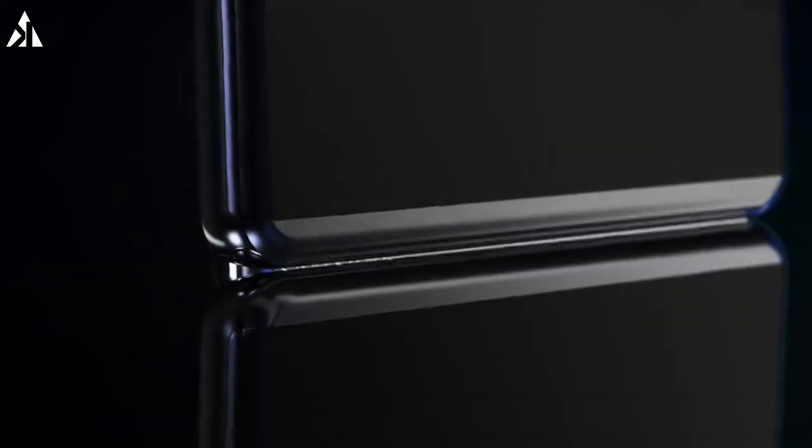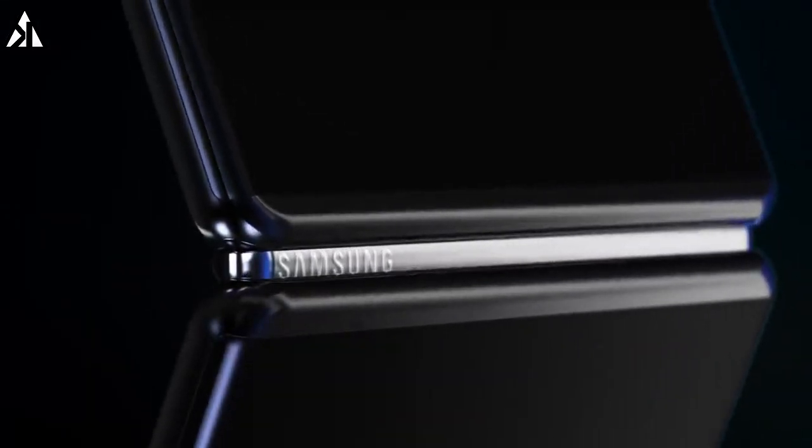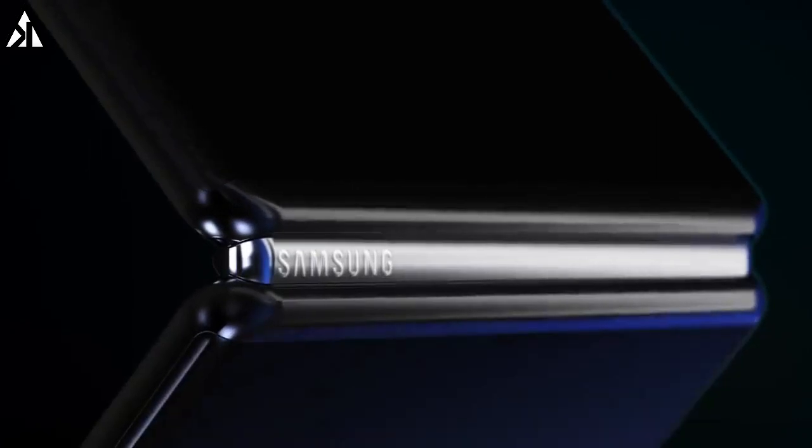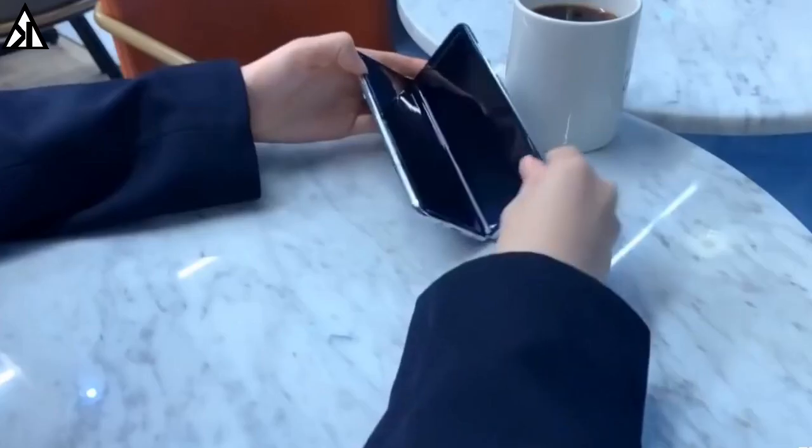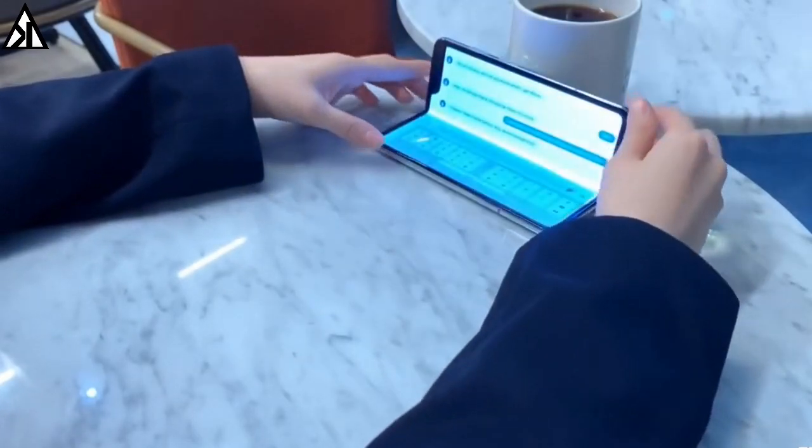Samsung Galaxy Fold Lite, the cheapest foldable phone. So what's up guys, and we are back with another latest news about the Galaxy Fold Lite. Samsung has targeted the main issue with the Galaxy Fold devices, which is its price.